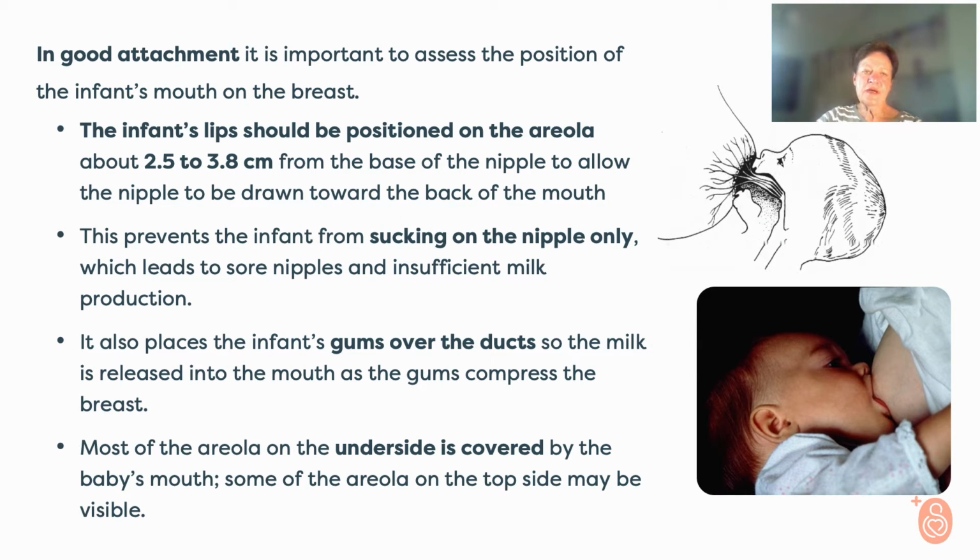Now, in good attachment, it's important to assess the position of the infant's mouth on the breast, and we have done that to a large extent in the previous lessons, where we looked specifically at how the infant is suckling. If we look at this picture and this diagram, for example, as we have said previously, the infant should suck not only the nipple into his mouth, but also a part of the areola, so that about 2,5 to 3,8 centimeters of the areola is also drawn into the baby's mouth.